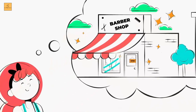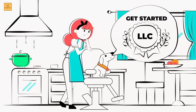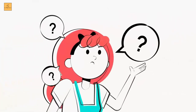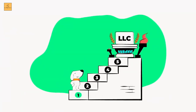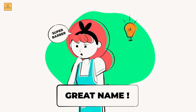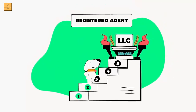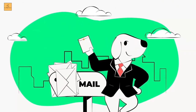Are you ready to finally take the leap and launch the business you've been dreaming about? You're getting ready to form your own limited liability company or LLC. But wait, where do you start? Zen Business can easily guide you through the 5 legal steps of starting your LLC. Step 1, select a great name for your LLC, one that no other business uses. Step 2, you must choose a registered agent to receive state correspondence and legal notices for you in person.